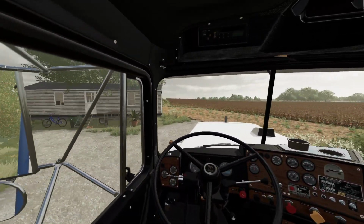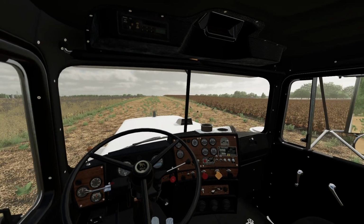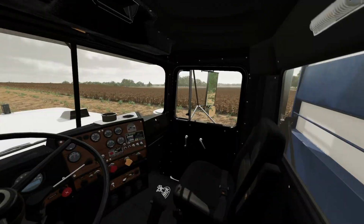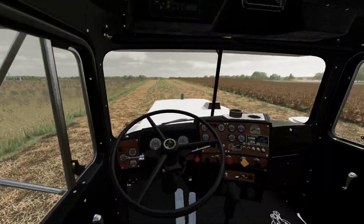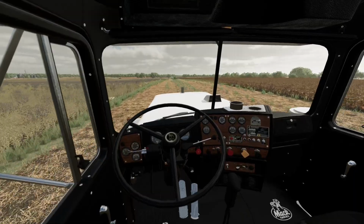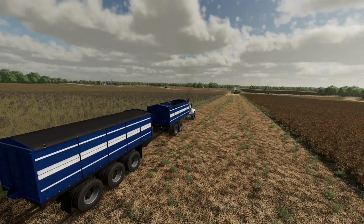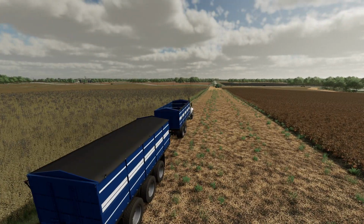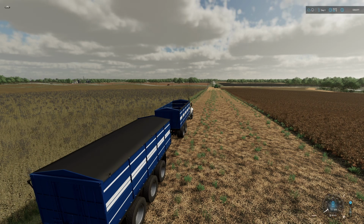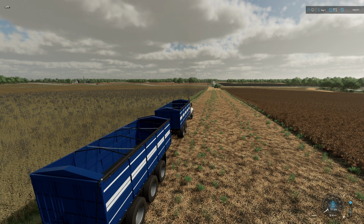Let's see what's in our harvester. I can't remember from yesterday. I think there's a little bit left in the hopper. I think the harvester is down here. Been a few minutes since I played. Can't remember where I left everything. Yeah, there it is, over the hill. Tarps, there we go.